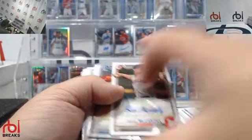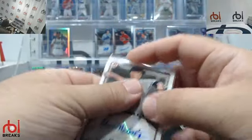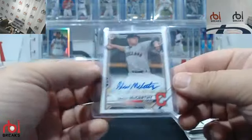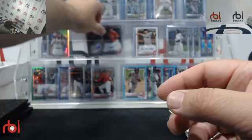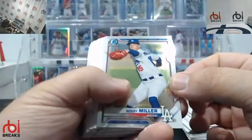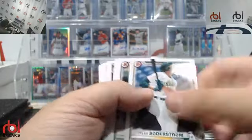And a sneaky little autograph in there, almost stuck together, for the Cleveland Indians, Shane McCarthy. That is a Shane McCarthy autograph for the Cleveland Indians. Chromes, Miller, Poussin. Dylan Carlson insert. Trammell and Edwards, Chromes.